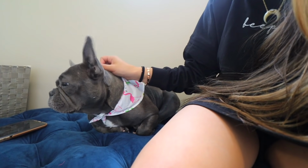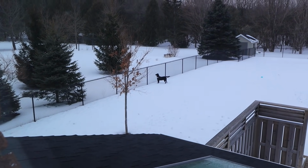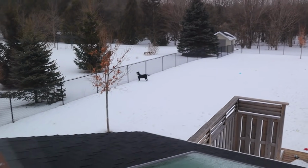You're sleeping really good. Look at Lola. Lola! What's she barking at? Is there another dog in the backyard? Look at her tail. Lola!